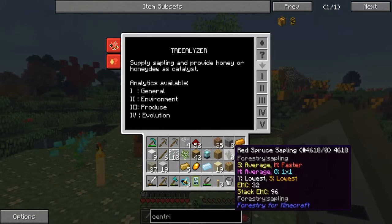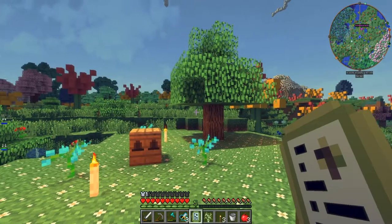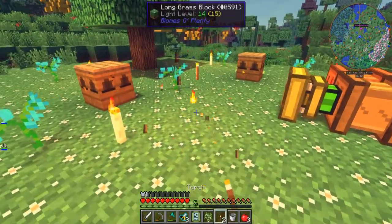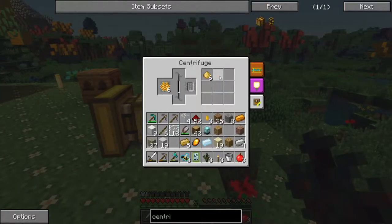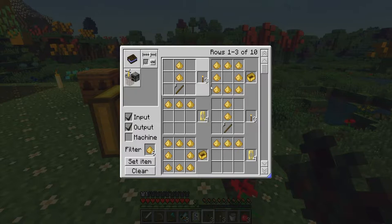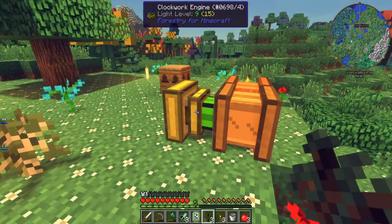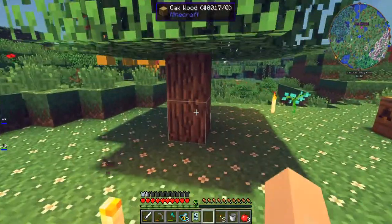Well, I'm gonna do that so that they're all, I don't know. I'm just gonna plant this sapling here. There we go. And then got more honey. I don't know what you do with beeswax. Let me check here. I can make torches with it. That's kind of cool. Okay, well, I guess I'll just wait.